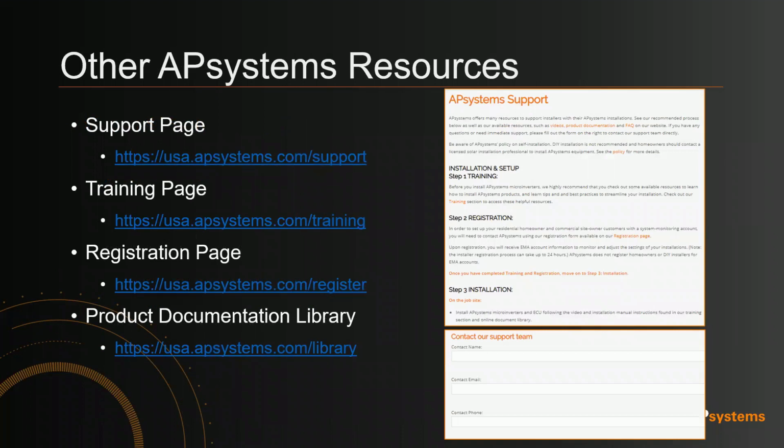So really quick, I wanted to cover some additional APsystems resources. We have a support page on our website that not only gives you the 1, 2, 3 steps on how to get set up with us and have a successful installation, but it also has a form right there on our support page where you can directly contact our team, and this goes into a shared mailbox. So the first available tech would get that email. And we also have an 800 number. We're going to share that here at the end. So either way, you'll be able to contact our support team, ask questions and get access to additional resources if you need.